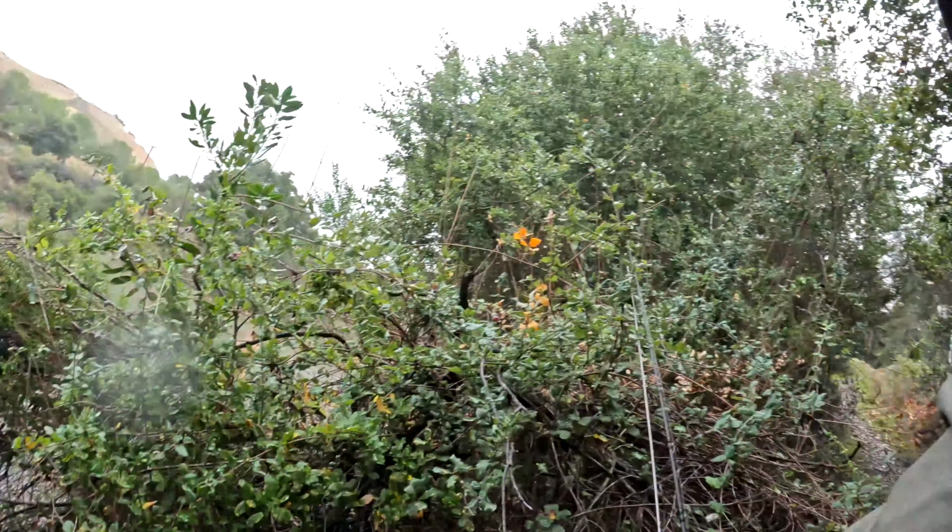There we go. Probably a striper. Yeah, striper. Oh, Largie. Largie or Smallie? I think it's a Largie. Yeah, it is a Largie. Just a really light Largie. I'll get him in.